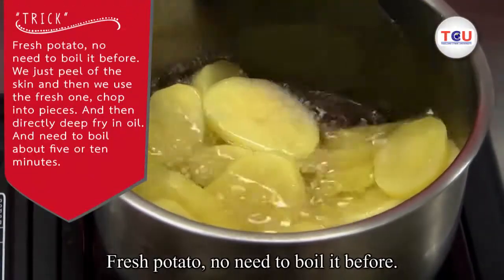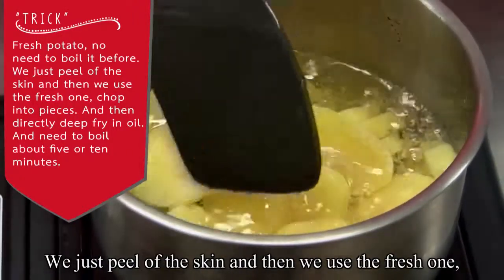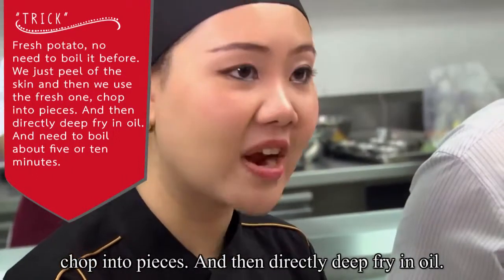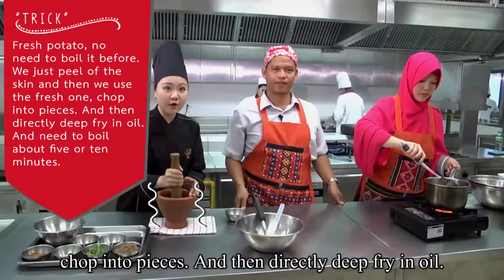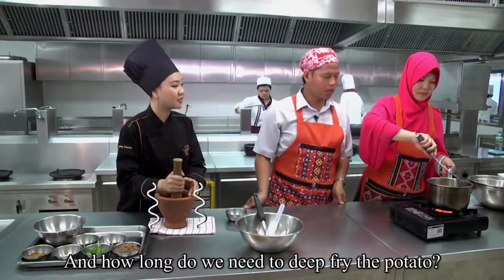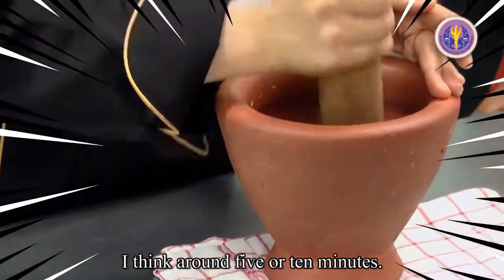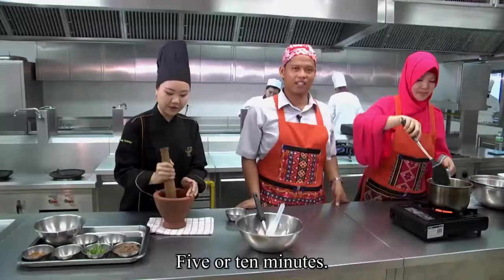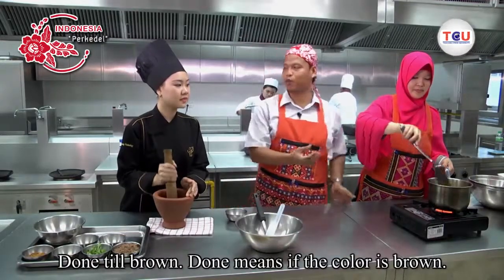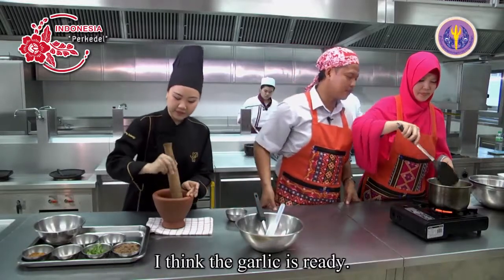Fresh potato doesn't need to be boiled before. We just peel off the skin, use the fresh one, chop it into pieces, and directly deep fry it with oil. How long do we need to deep fry the potato? Around 5 to 10 minutes. Don't wait till the color is brown, just make it soft. I think that's enough.